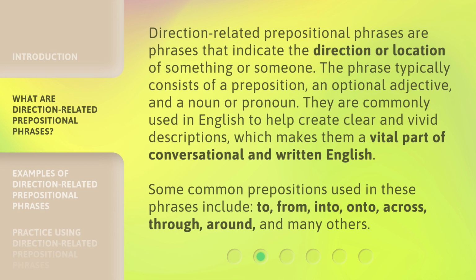Direction-related prepositional phrases are phrases that indicate the direction or location of something or someone. The phrase typically consists of a preposition, an optional adjective, and a noun or pronoun. They are commonly used in English to help create clear and vivid descriptions, which makes them a vital part of conversational and written English. Some common prepositions used in these phrases include to, from, into, onto, across, through, around, and many others.